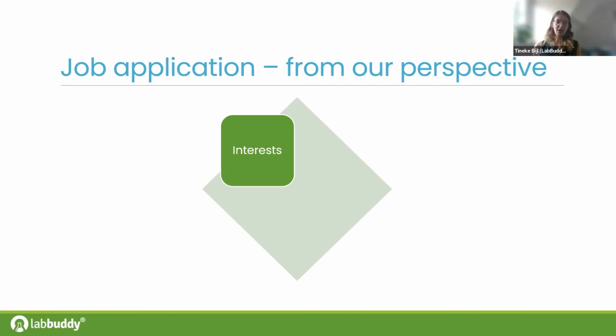So if we have a vacancy and there is someone who applies for this job, then we find it very important that this person is intrinsically motivated to work at LabBuddy, that the interests of this person match with the job description. I think it's very important to be intrinsically motivated, because then you will like your job. And if you like your job, you will do it well. And of course, it works both ways. It's fun to do it well and to like your job.